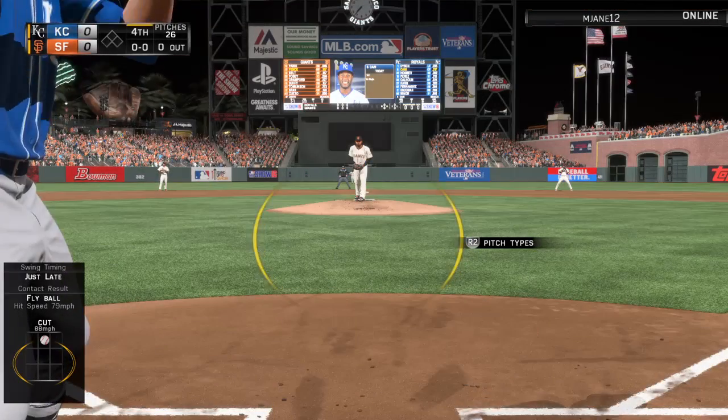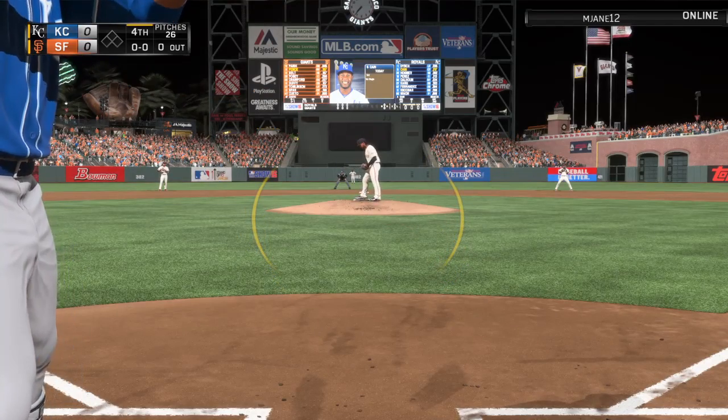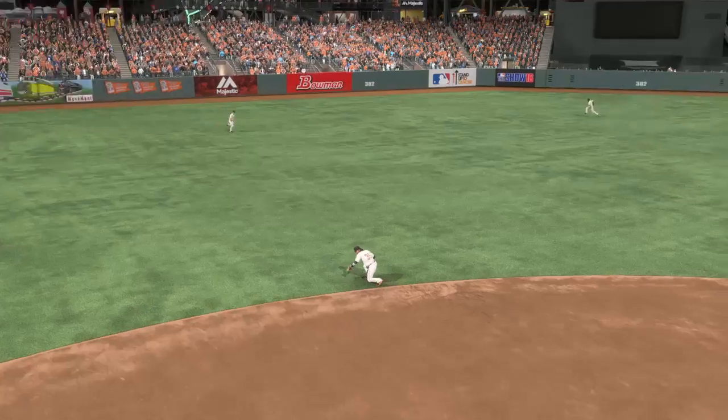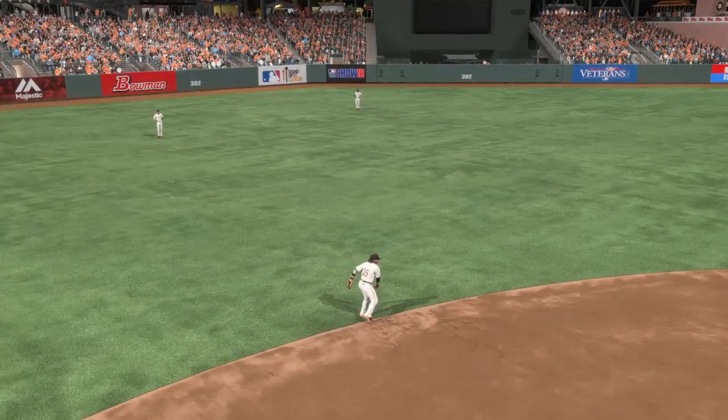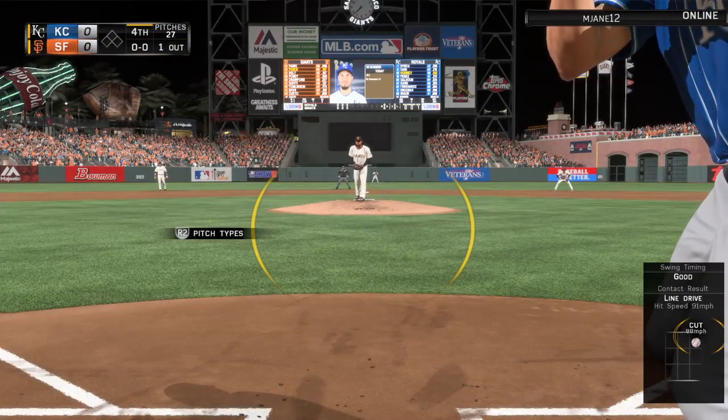Lorenzo Kane is ready here as we begin the top of the fourth. Well, they still don't have any runs on the board yet, so getting this leadoff man on base would be huge. But this is yanked down out there at shortstop for the first out. 1 away for the Royals here in the fourth.